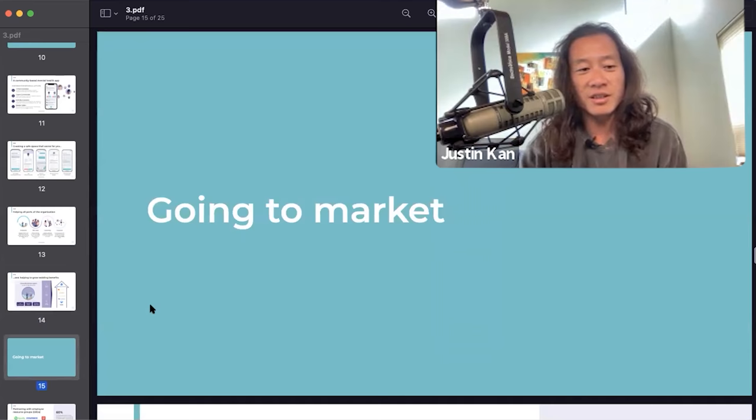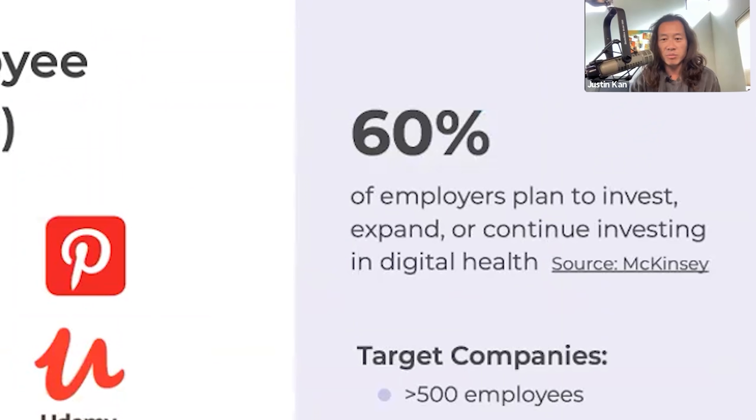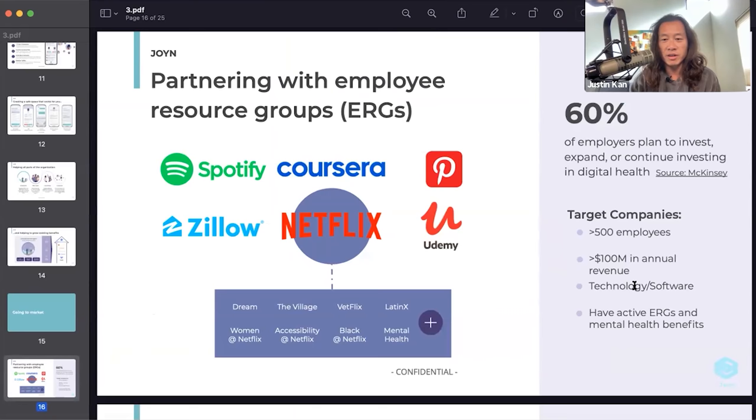All right, here's the go-to-market. Partner with employee resource groups. Yeah, it makes sense. It would totally work. Yeah, 60% of employers plan to invest in this stuff. Can you imagine being the 40% that's like, oh, digital health? Nah, I'm good. We don't give a shit.